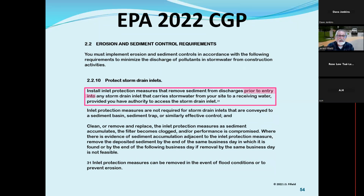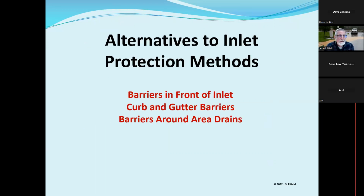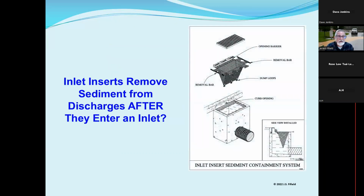But how do I take care of this prior to entry into the inlet? Well, we've already seen that these don't do that terrific a job. They do a little bit, but not anything to get excited about. But there are two of them that we can use: inlet inserts and sediment basins. These are our salvation in this particular case. One's better than the other. But with an inlet insert itself, you're putting the water into the inlet and treating it after it enters the inlet. Because remember, EPA says prior to.